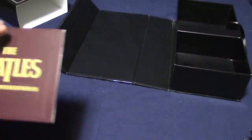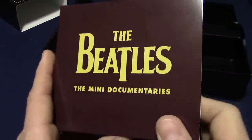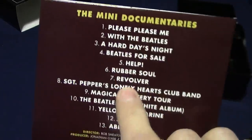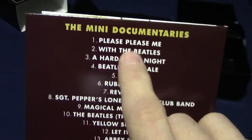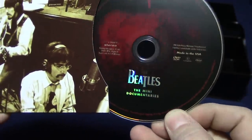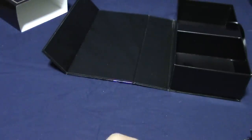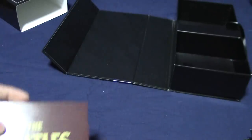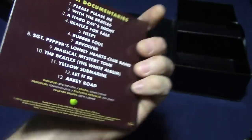And exclusive to this box set is the mini documentaries that are featured. It's a little short video on each album. It's interviews with Paul McCartney and Ringo Starr and other people. Each of the albums does have the documentary on the CD as well, but if you get this set, you get all 13 on one DVD. You can watch them all right in a row.